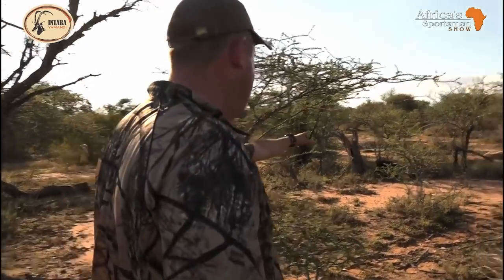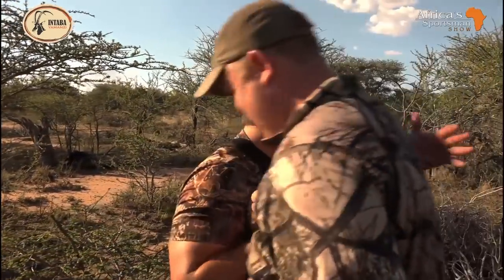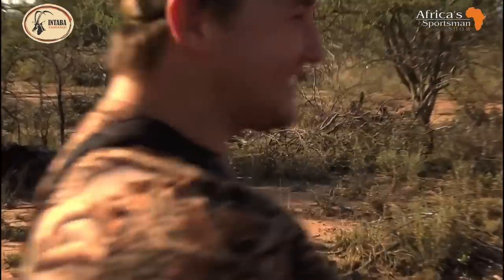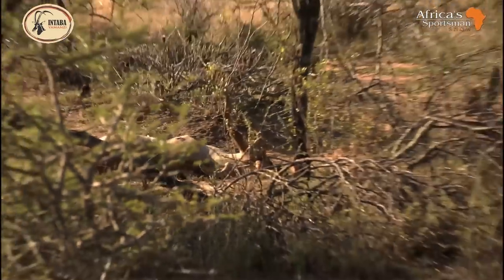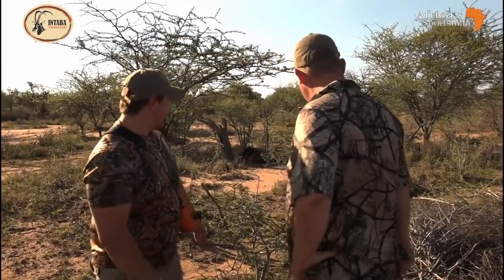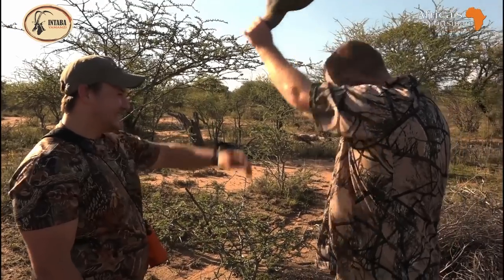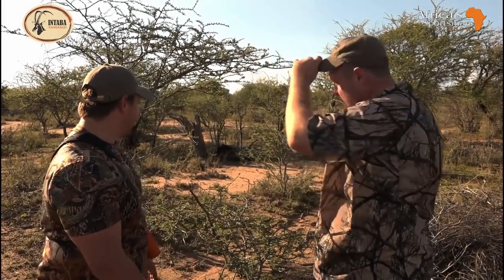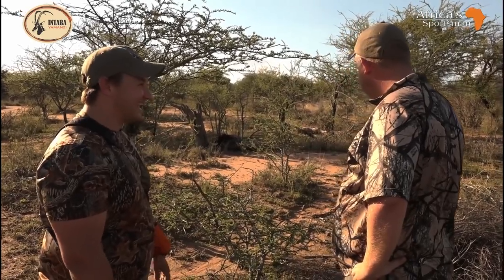He's down right over there. Well done, man. Well done. Great second shot. That's less than 100 meters from your second shot. Well, 30 minutes later, but I mean, that's the norm. That's why they call it hunting. If it wasn't hunting, it would be easy for all of us. You can see I'm sweating, you sweating. Our patience paid off, and there's your bull right over there.